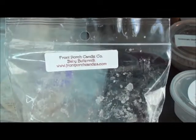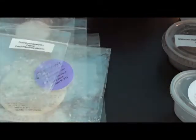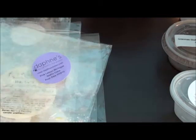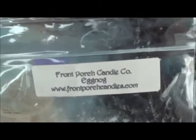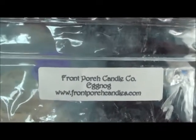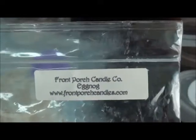So it was good. I really enjoyed this one actually, more than I thought I would. I wasn't sure. That would definitely be a repurchase. I also warmed in eggnog, and it's just a flat eggnog scent. Nothing really totally exciting about it, but it was a good strong throw for one Grubby, so I was happy with that.